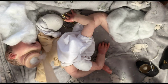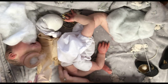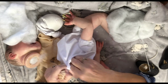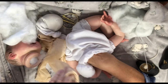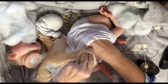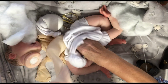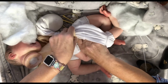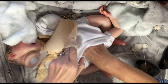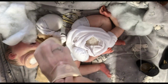So yeah, I'm going to restuff the baby so that he's not so. There's tons of it in here, absolutely loads. Look, that's 4 handfuls I've got in there so far, and I'm still going. There's at least another 3 handfuls, so that's 5.